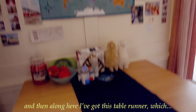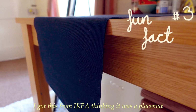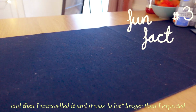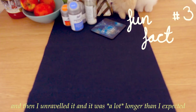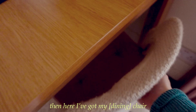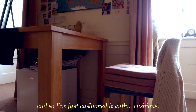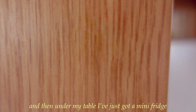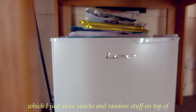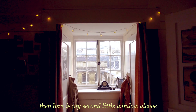And then along here I've got this table runner, which actually, fun fact, I got from IKEA thinking it was a placemat, and then I unraveled it and it was a lot longer than I expected, so it's a table runner. And here I've got my chair. So this chair is too low for the dining room table, and so I've just cushioned it with cushions. And then under my table, I've just got a mini fridge, which I just store snacks and random stuff on top of. Then here is my second little window alcove.